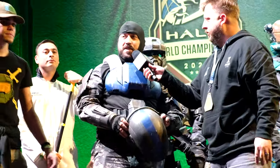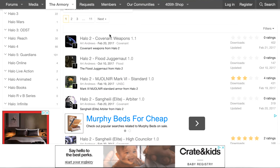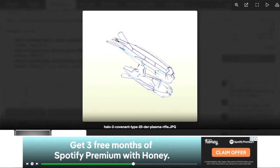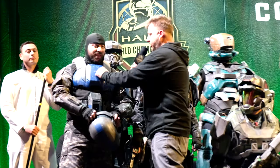So, as mentioned earlier, we are the 405th. We have a forum, we have a Discord channel, we have a Facebook group. If you want to learn how to make hard armor, we will show you the way. We will help you get there. Yeah! Love it. Actually, what is this made of? What is this material right here?